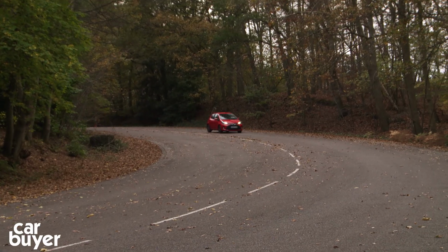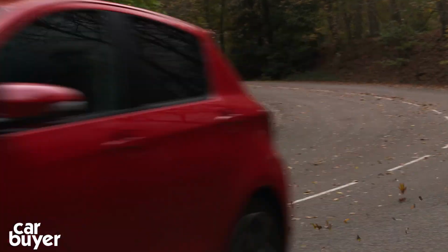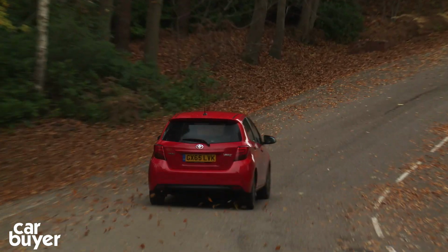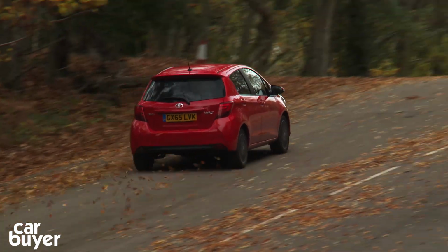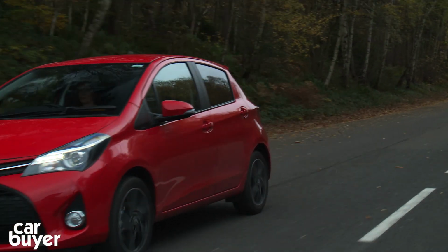All the Yaris models can be fitted with parking sensors at both the front and back, which come as part of the £700 protection pack. And we strongly recommend the £400 Toyota Safety Sense pack, which includes kit like automatic emergency braking.